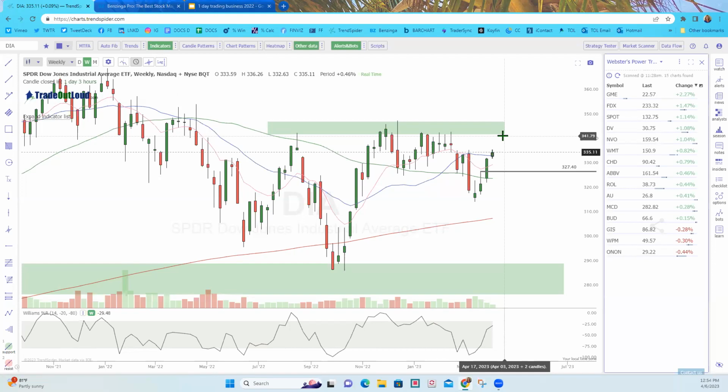And of course, let's say I have a stop at the bottom of the pivot here, and if it reverses, yeah, I take my stop. 99% of the time. There are some cases where I don't take my stops.